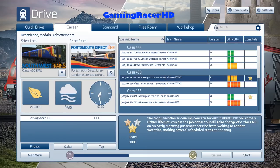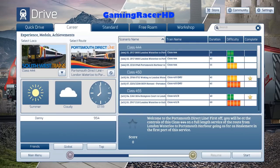The next one will be with the class 444, which is this 8 a.m. London Waterloo to Portsmouth Harbour part 1. So yeah, stay tuned for that.